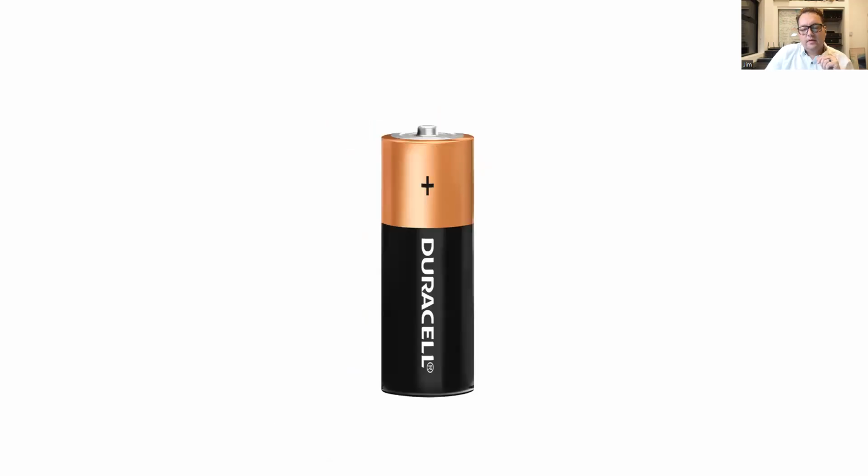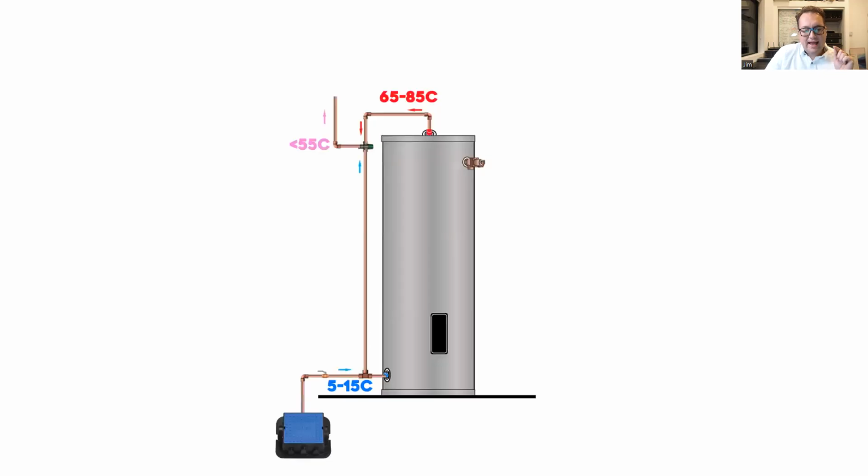Just like a normal battery, you could charge up a battery and then use that battery and use that power elsewhere. A hot water cylinder is identical. However, rather than it being electricity, it is just pure heat. And you can move that heat elsewhere in your house and use it elsewhere.